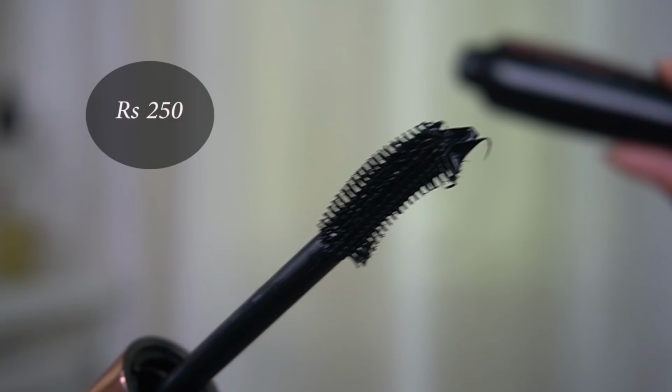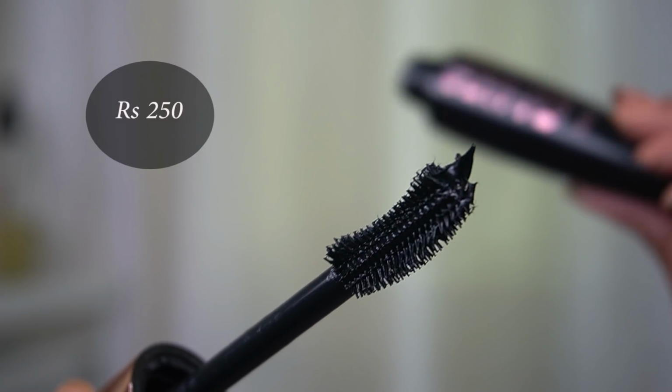So the next product I have is a mascara. Now again, I know I'm talking about this brand a lot, but I have to say I am in love with this brand. Believe me, once a week I check this brand's website just to see if they have launched a new product, and I will immediately buy it. I swear I'm in love with this brand. So this is the Mars mascara. Now I love this mascara so much.